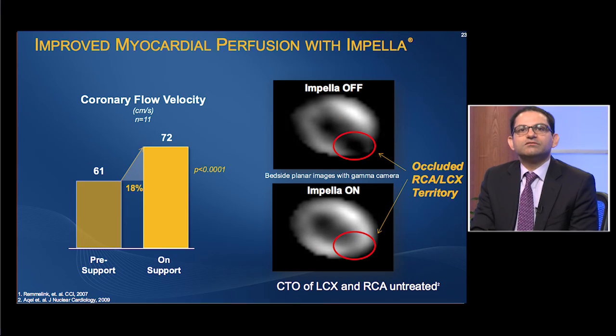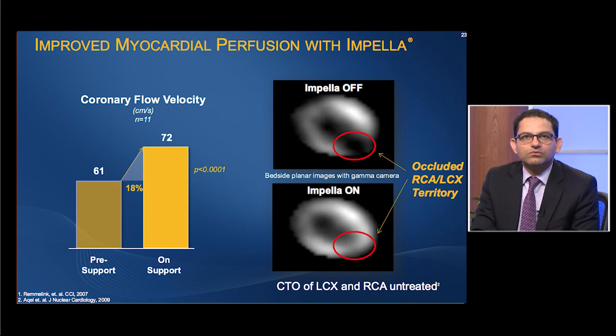This next slide pulls together a lot of the effects that you were seeing with the mean arterial pressure increasing and a reduction in LV end diastolic pressure. And as a result, this was a nice study from Remelink and colleagues looking at coronary flow velocity with activation of the Impella device during active ischemia, or during a period when autoregulation is uncoupled, for example, with injection of adenosine. And what you can see is a significant increase in coronary flow with the Impella device activated.